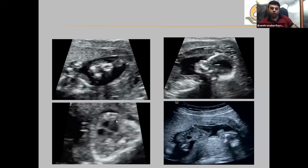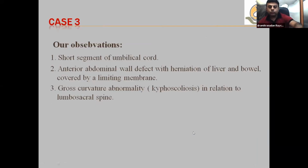The profile of the fetus was apparently normal with normal premaxillary triangle and mandibular gap. The heart appeared normal, four chambers, and the bladder is clearly visible here. So our observations in this case are a short segment of umbilical cord, anterior abdominal wall defect with herniation of liver and bowel covered with a limiting membrane, and gross curvature abnormality, kyphoscoliosis, in relation to the lumbosacral spine.